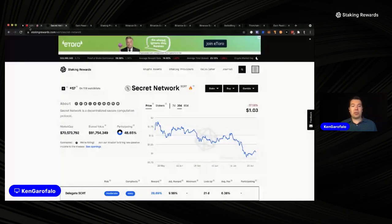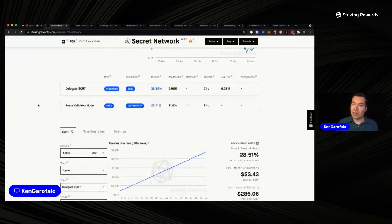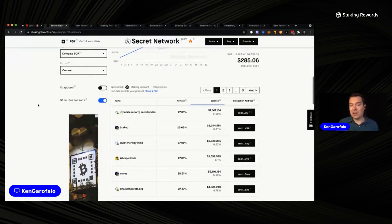Foundation, coming on the show to talk about the Secret Network. Now you can see the Secret Network asset profile on the Staking Rewards website, where you can check out the reward percentage and all their validators.